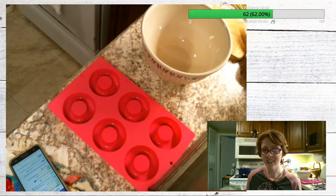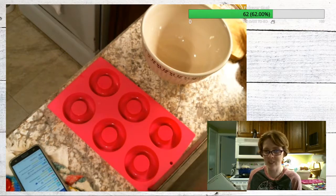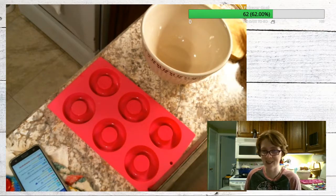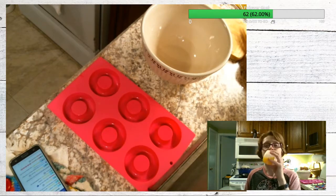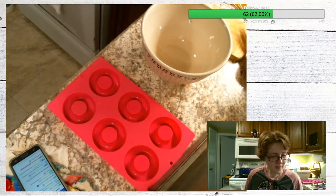I actually had a really great day at work today, and when I thought about making soup, it just didn't seem like it would be a sufficient enough way to celebrate having a pretty okay day, so I decided to make donuts. So, I'm gonna get started.